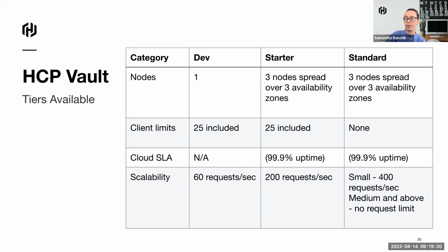But Dev is our standard non-production offering. It's often used for proof of concepts or testing. It's a single node cluster. It does not include snapshots or audit logs, and it is outside the range of our SLA. There is also a 25 client count limit that we enforce on Dev clusters as well.